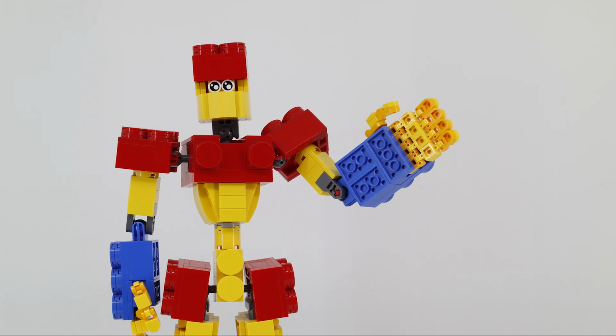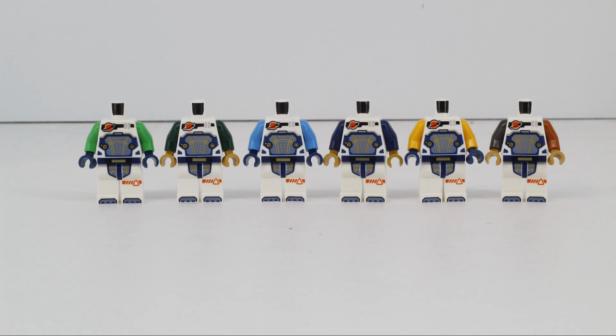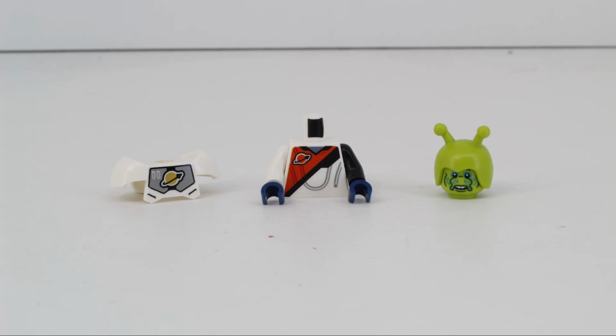So why do I bring this up? Well, that's because these stations have exclusive pieces that are only available for a period of time. And between 2024 and 2025, they had the torso and leg pieces for the suits, as well as exclusive pieces relating to the space line.